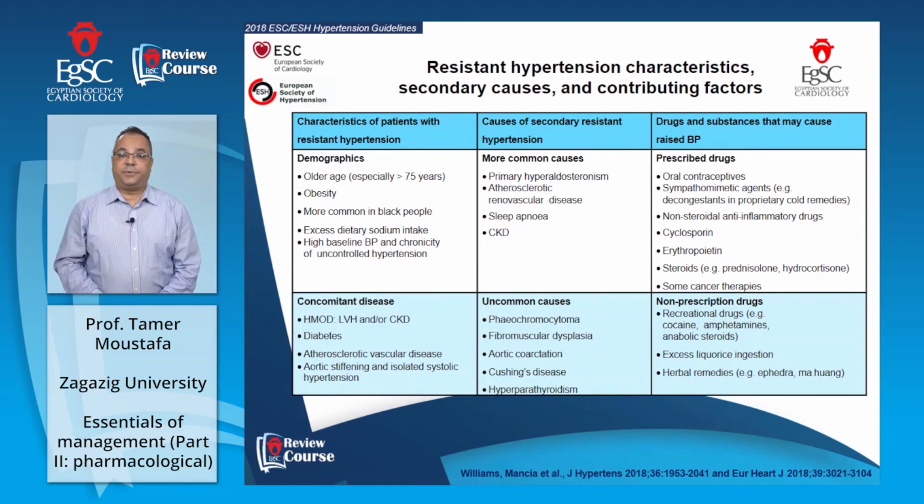Here is resistant hypertension: the characteristics, secondary causes, and contributing factors. Remember that there are demographics in these patients: older age, obesity, more common in black people, excess dietary sodium intake, high basal blood pressure, and chronicity of uncontrolled hypertension. And there are concomitant diseases like LVH, CKD, diabetes, atherosclerotic vascular disease, aortic stiffening, and isolated systolic hypertension.